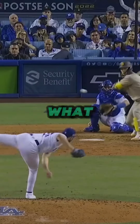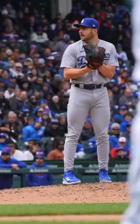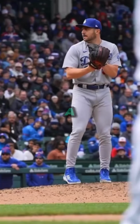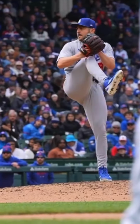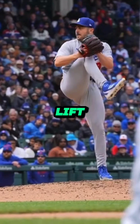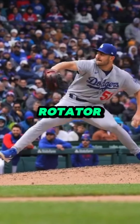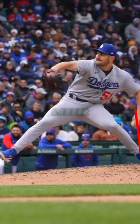And then this is what allows him to be unique, is his mechanics and his stature. He's got pretty long legs, and he's got a big, long wingspan as well. His spin rates are pretty high. So as you see, pretty standard leg lift. He's going to sit down into his load. He's an internal rotator. If he was an external rotator, he would have held his vertical shin a little bit longer, but he has it in here.